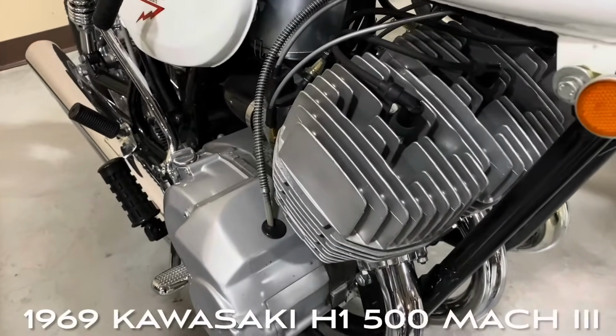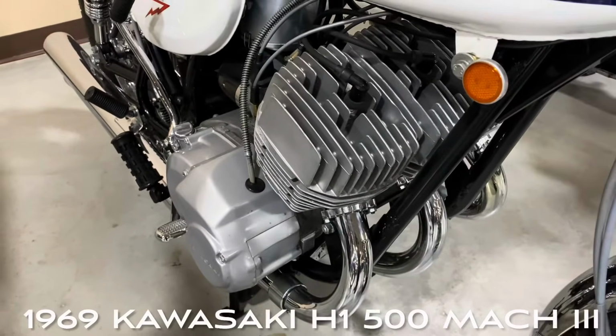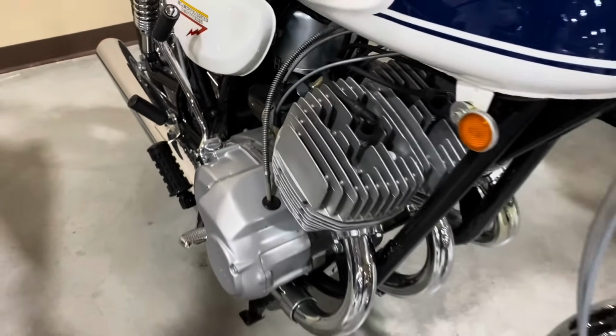Kawasaki started production of the two-stroke triple in 1968 with the H1 500, and by 1969, a new era of performance had been ushered in. 60 horsepower, revved to 8,000 RPM, guys. This one could do 125 miles an hour.